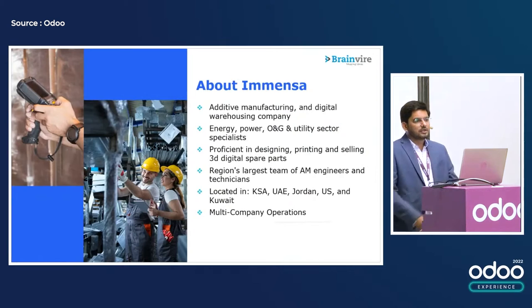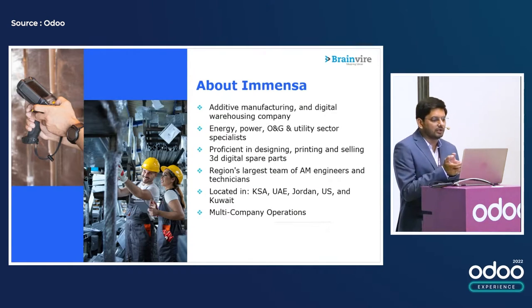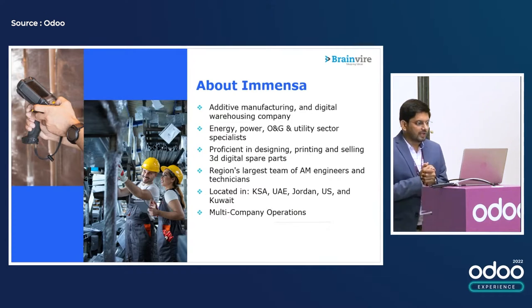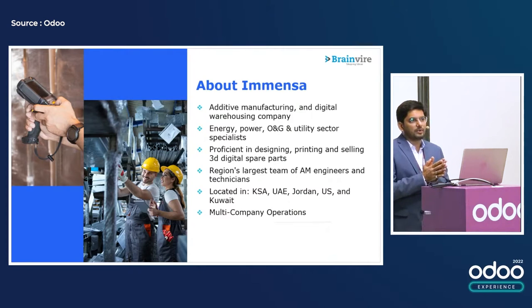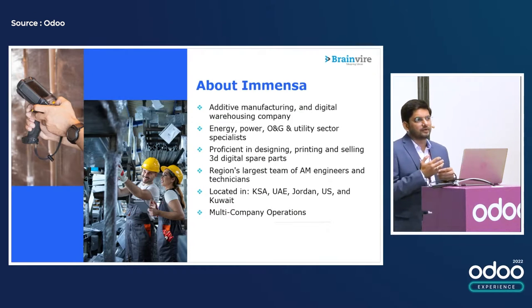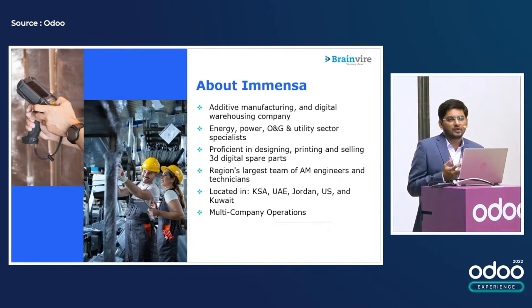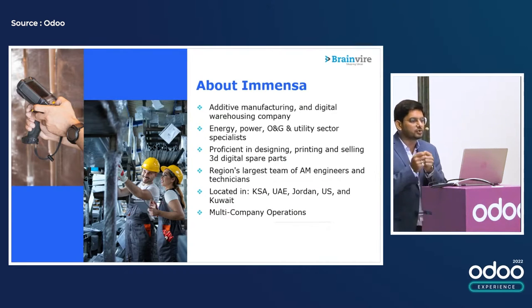Now, about Immensa. They are into adaptive manufacturing and digital warehousing, and they prepare spare parts using 3D printing models. So they design, they print that model, and they distribute. There are lots of processes in manufacturing. They do detailed analysis, the designing, and they have a proper plant where they do the assembly. Using the new technology, you can manufacture your spare parts from raw material in powder form, and they convert that powder form into solid form using 3D printing models.